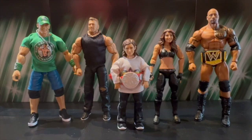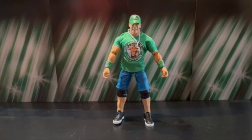So here we have the closer images of the full set of the Nicholas WrestleMania Mattel Elite Build-A-Figure set, all the figures all together. Starting with John Cena on the left, Pat McAfee, then Nicholas in the middle, Trish Stratus, and then The Rock on the far right. So starting with close-ups of the individual figures, and we've got this John Cena figure here.